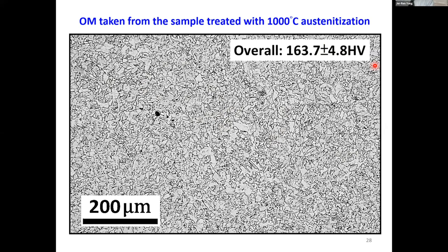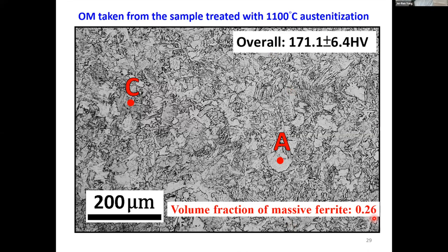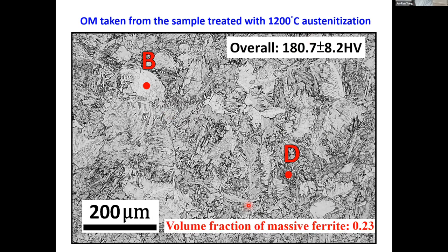For the 1100 degrees C austenitized sample, we have this volume fraction of massive ferrite. This area is massive ferrite, and this area is martensite, but in fact it's very difficult to determine. We also used hardness to characterize the structure. And this is the large austenite grain size condition, the 1200 degrees C austenitized sample, and the volume fraction of massive ferrite is much lower. So I suppose the nucleation site is quite important: for the small austenite grain size, we have lots of nucleation sites for this massive ferrite transformation.